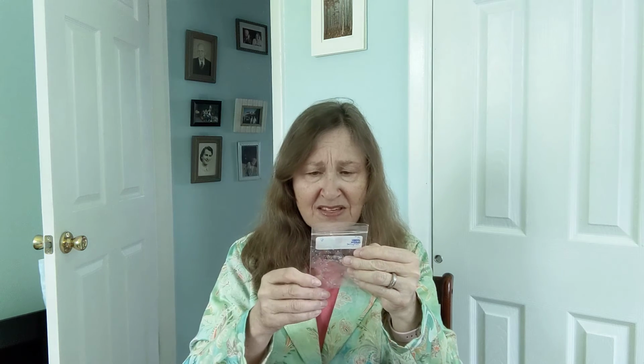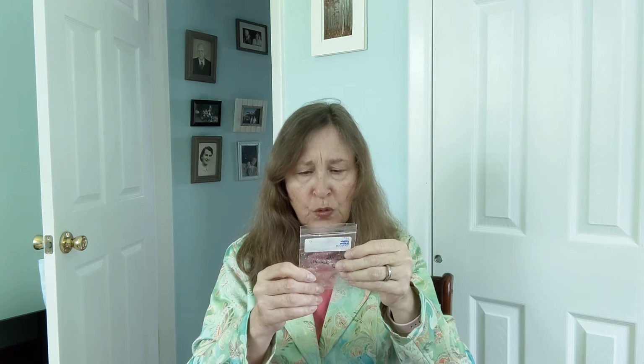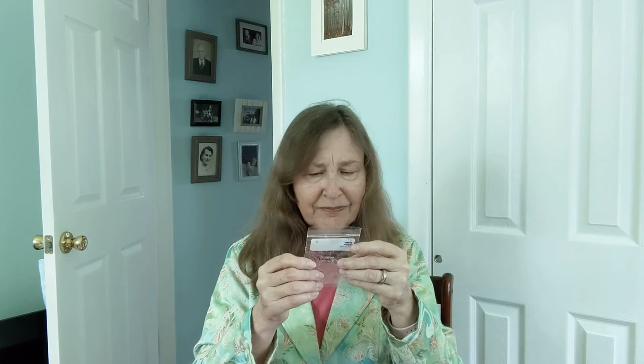And also I melted from her Hawaiian Isles. This was a sample. So it's Blue Hawaiian and Fizzy Soda Pop. Beautiful tropical blend, high plus throw. And I enjoyed this, so I will continue to order from Sparkles Wax Melts. Very impressed with that vendor.